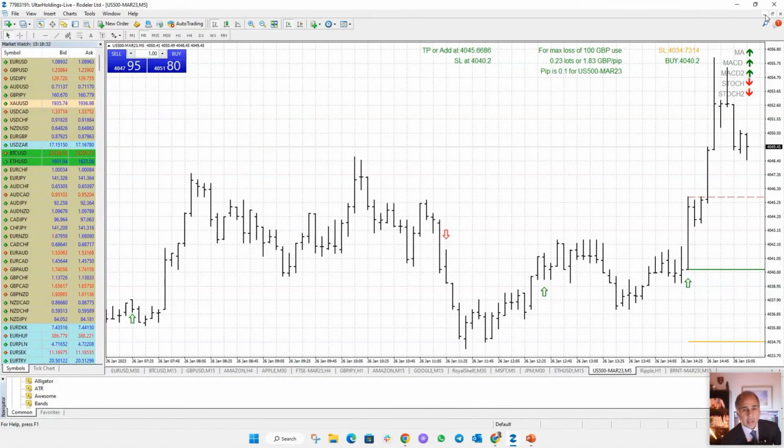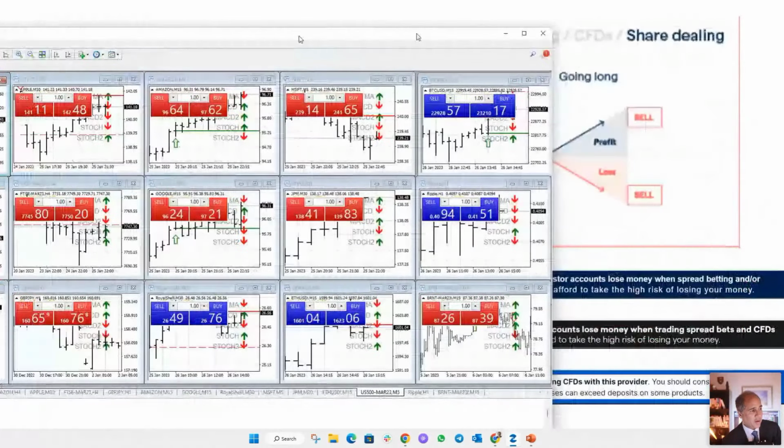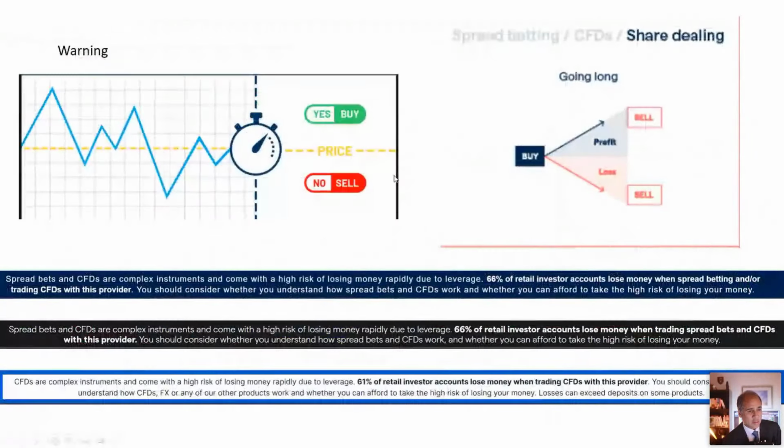Okay. The point is, you've only got 2 decisions to make. Green arrow, when to buy. Red arrow, when to sell. Okay. If that's the case, or your stop loss gets hit and the decision's made for you. So given that that's the case, you've only got 2 decisions. How come 66% lose money?